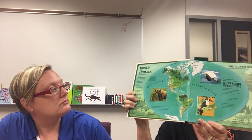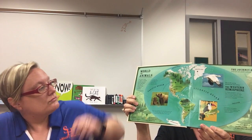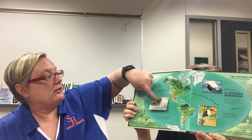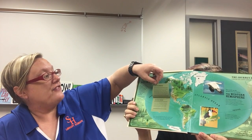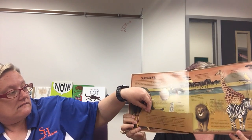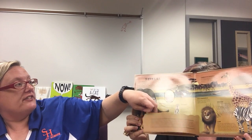This is Wilderness, and it's an interactive world of animals. It starts with small animals and gives you the places in which they live, their habitats. Are they found in the Western Hemisphere? Are they found in the Northern Hemisphere? Thank you, Karen. Here's a picture of a bear, and underneath it gives us facts about the grizzly bear and its habitat. Little kids are going to love just being able to lift flaps and reveal what's underneath. And there's text under all of these flaps.